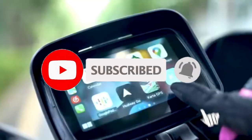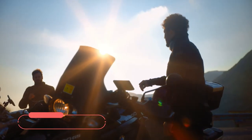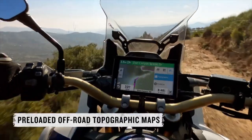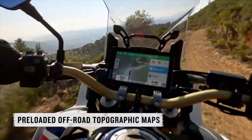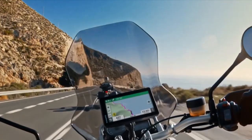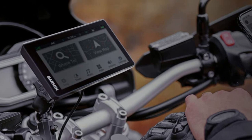Now let's get started. At number 1 is the Garmin zūmo XT Motorcycle GPS. This device comes with a 5.5 inches ultra-bright display, preloaded off-road topographic maps, and spoken turn-by-turn directions via connected helmet or headset. This device is perfect for adventurous riders who want to explore new routes without getting lost.